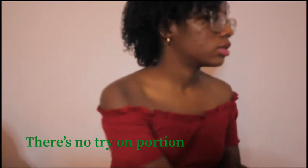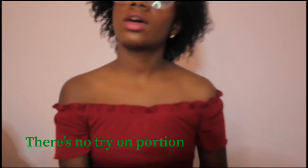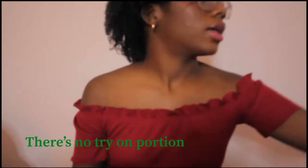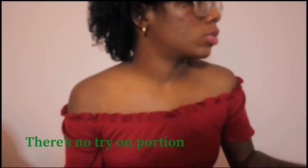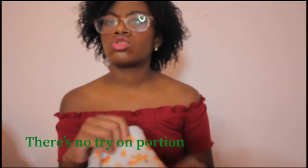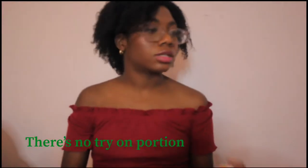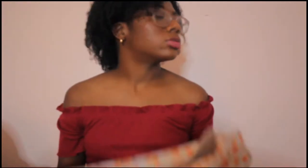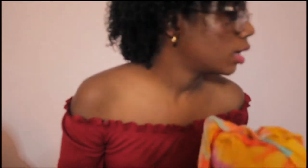All right, now let's head on to the clothing part. Let's do swimsuits, and I already tried them on. So I already did the try-on portion. So I got swimsuits and regular clothes. And yeah, I also wore shorts underneath my swimsuit bottoms.